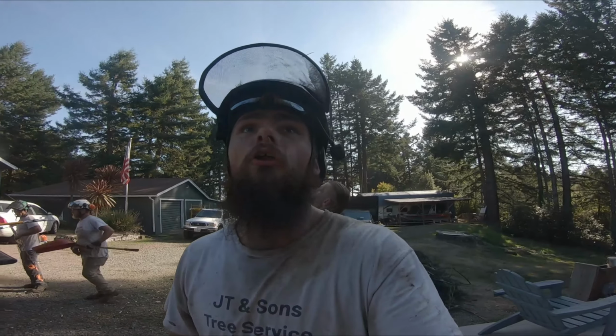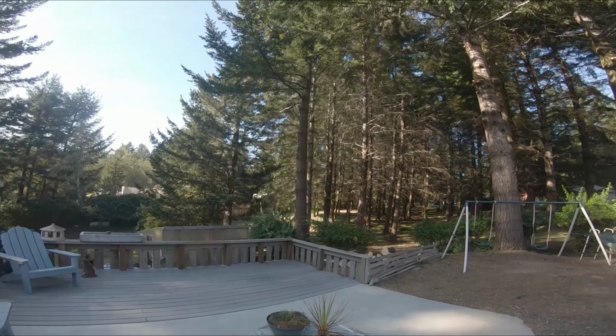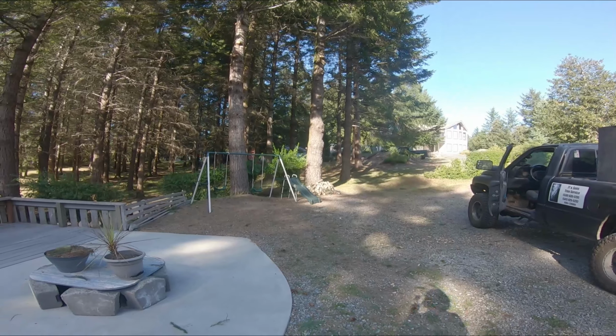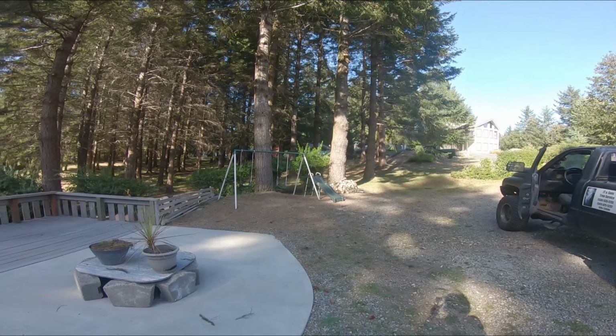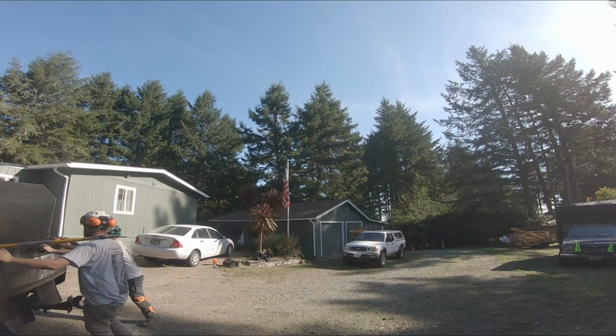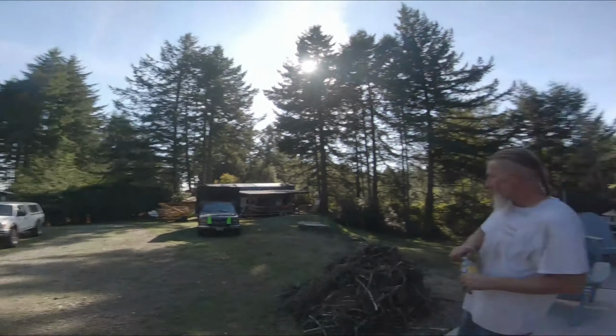Just got these skirts done, no problem. Got that little spruce removed out of there. Check it out. Opened her up, baby. Yeah, you see the kids play on the playground. Perfect, nice view of this little park area. It's my dad drinking water. Get that two stem done tomorrow, no problem. Make for a nice video. All right, end of day one.